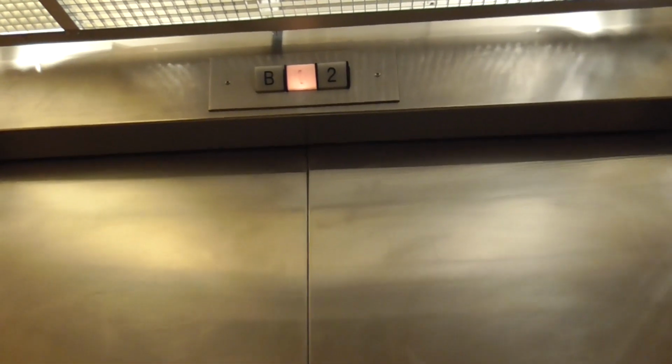So you just have the rear door. Oh, here are the buttons. Come on, here's me. Whoa, that was a drop.